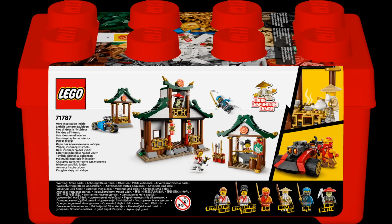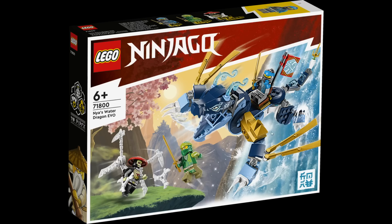And the next one, coming to the one that actually wasn't leaked. This is Nia's Water Dragon Evo, which is very cool. So number one, this is cool because this means every single ninja will have a dragon under the core line. Now, some are different scales than others. We have 2 small, 2 medium, and 2 big. But even still, I love that we have a full line of dragons now. I don't think we've gotten that ever.